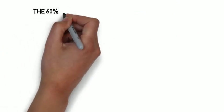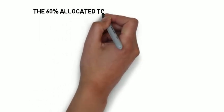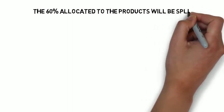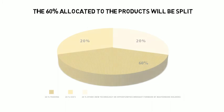The product consists of 60% trading, 20% ICOs, and 20% other. Shared masternode holders will receive rewards and network support fee payments between the 25th and 30th of each month in TFC and BTC.